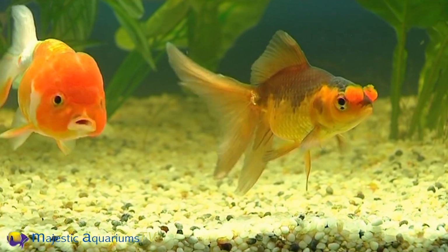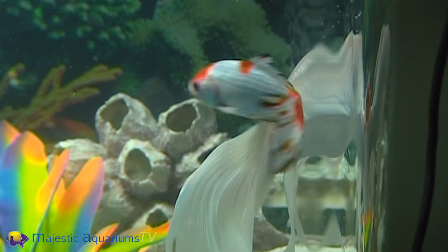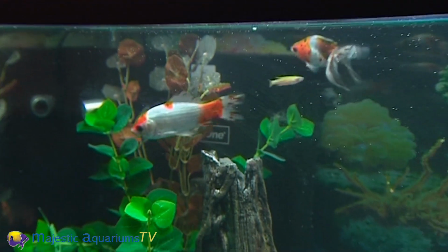And you really need to understand the size of mouth rule. Basically, if a fish is small enough to fit inside a big fish's mouth, you need to understand there's a very good chance it'll end up getting eaten.